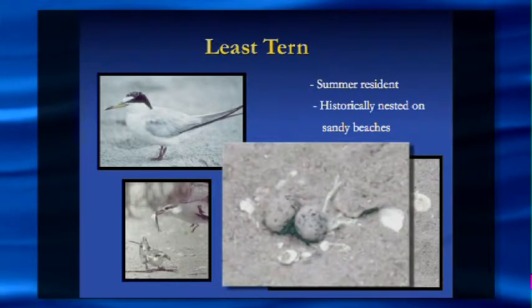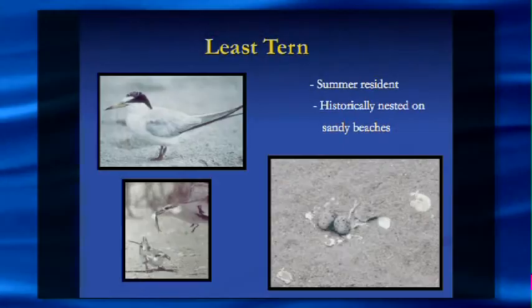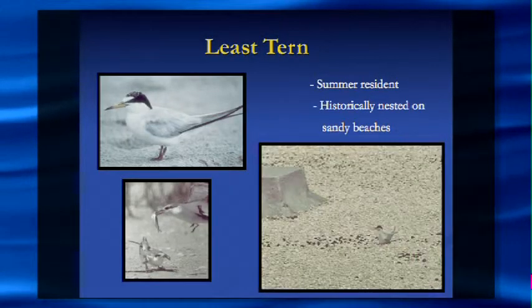And historically, they have nested right out on the open sandy beaches. But as our beaches in South Florida and all the way up the coast really are getting more overrun with people and dogs and people driving on the beach and all that sort of thing, the birds have, interestingly enough, taken to nesting on rooftops.